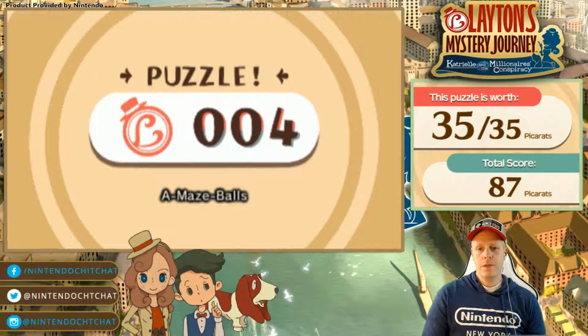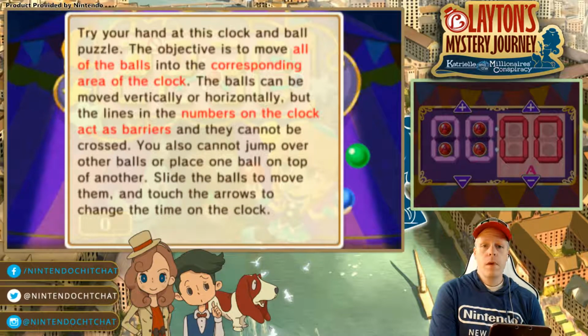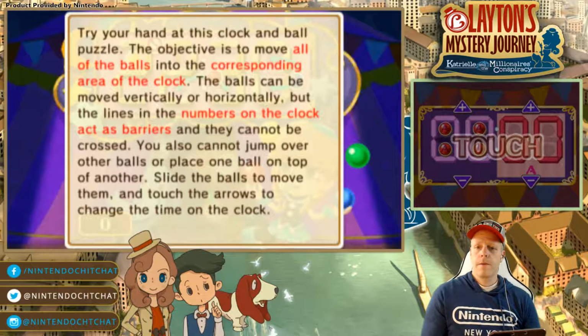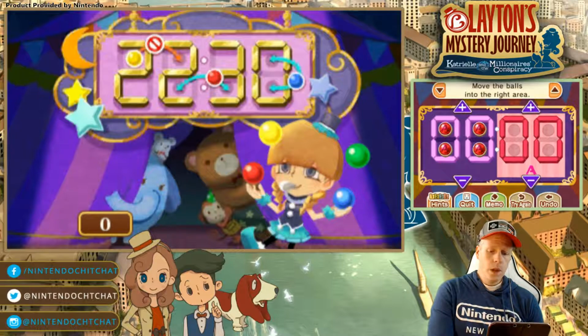A maze. Balls. Try your hand at this clock and ball puzzle. The objective is to move all of the balls into the corresponding area of the clock. The balls can be moved vertically or horizontally, but the lines and the numbers on the clock act as barriers, and they cannot be crossed. You can also not jump over the other balls or place one ball on top of another. Slide the balls to move them and touch the arrows to change the time of the clock. Okay. Move the balls into the right area.